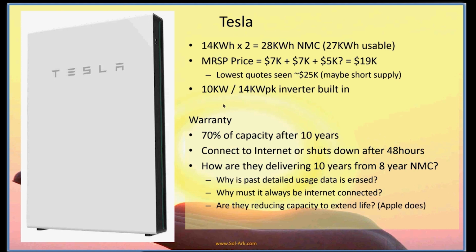One of the benefits of the Tesla battery is it's got built-in inverters, 10 kW continuous with 2 batteries and 14 kW peak. And they warranty the battery for 10 years. It'll be 70% of the capacity. Again, they're trying to make sure NMC lasts.